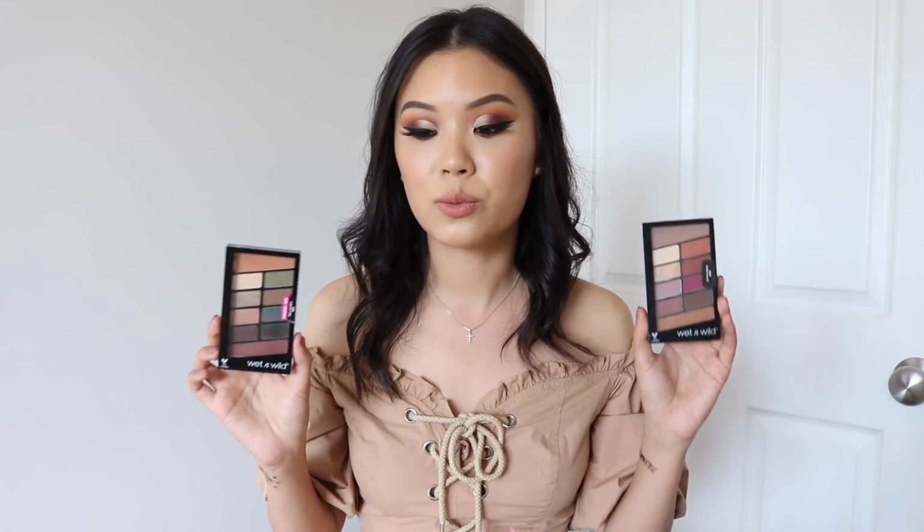I mean, if you're on a budget, you're in high school, you just want to play with some eyeshadows, I think this is a great way to go. It's cruelty free at the drugstore as well, so I'm not gonna write it off completely, but it's definitely not my favorite. I personally wouldn't recommend it, but that's just my opinion. I think a lot of you guys might disagree with me, and you might really like these palettes, but for me personally, they just are not my favorite.